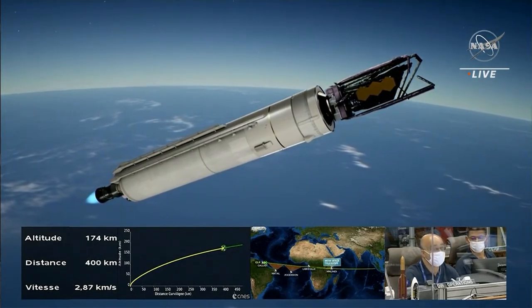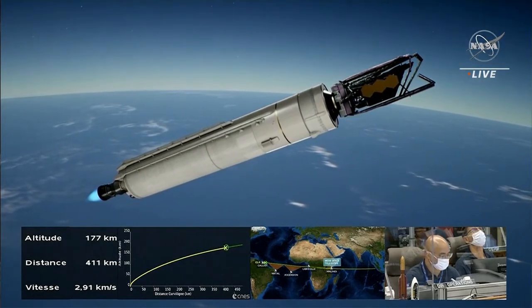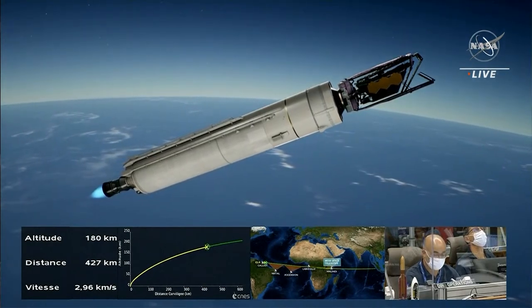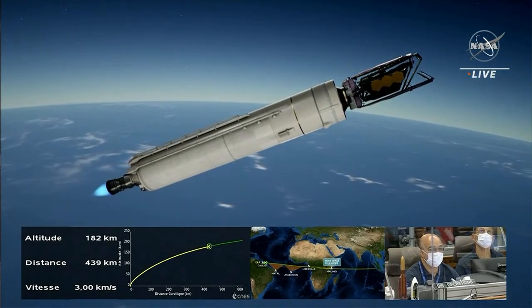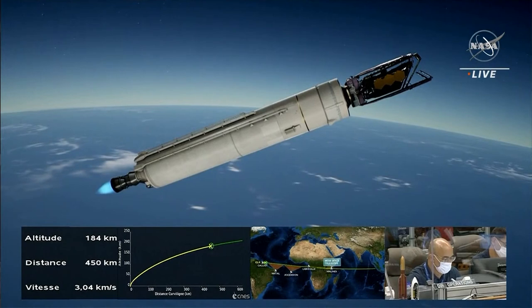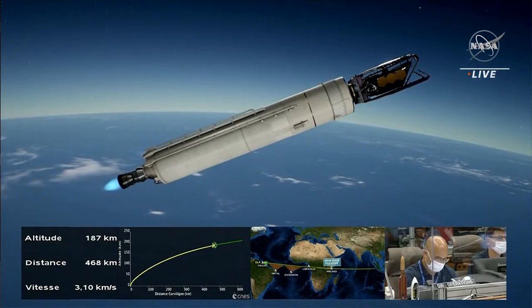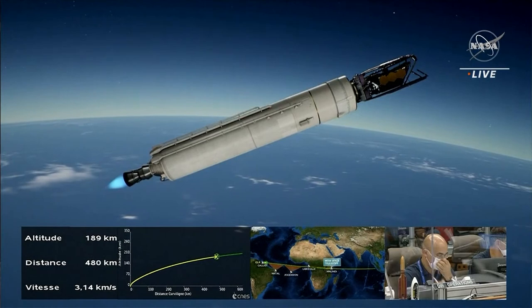The liftoff time confirmed here in the Mission Control Center at 12:20 Greenwich Mean Time, 9:20 a.m. Peru time, 7:20 a.m. Eastern Time. The Ariane 5 and James Webb, 181 kilometers in altitude, 450 kilometers downrange from the launch site here in Kourou. Flight control is very smooth.